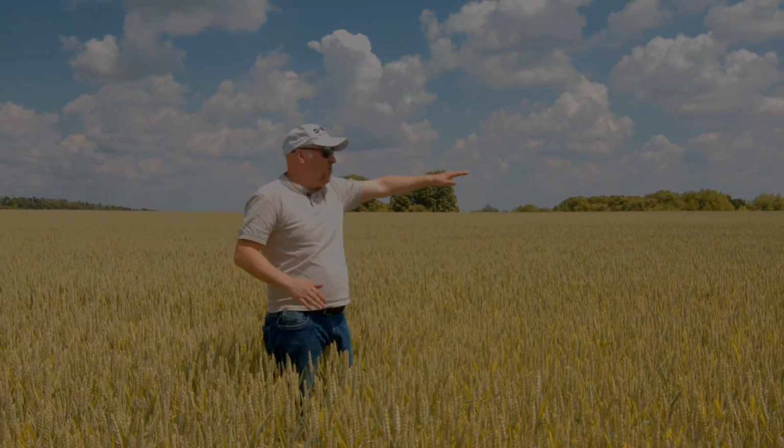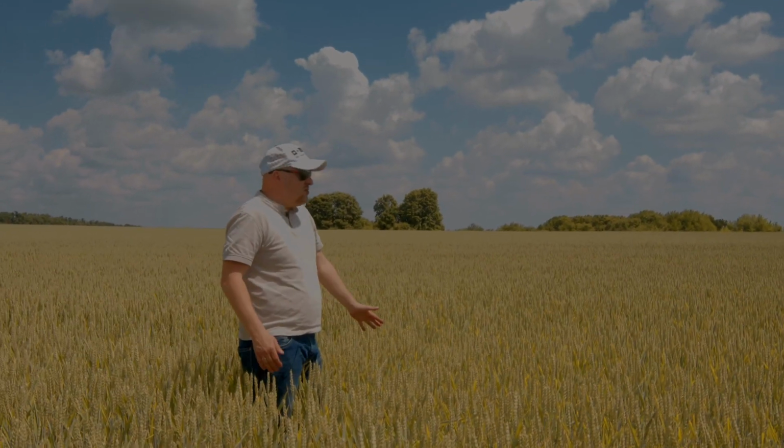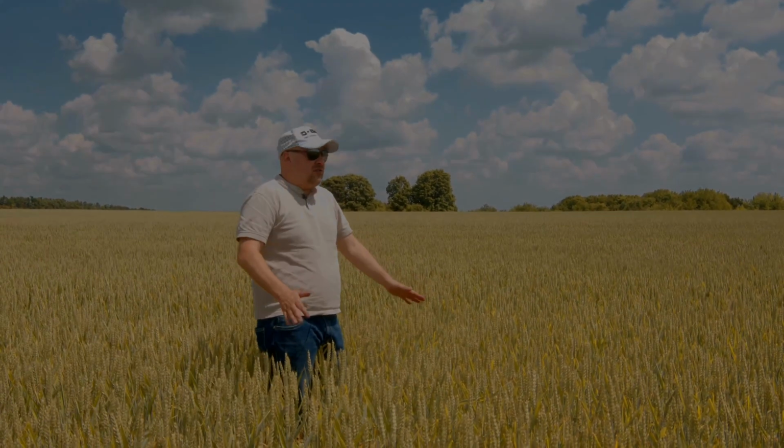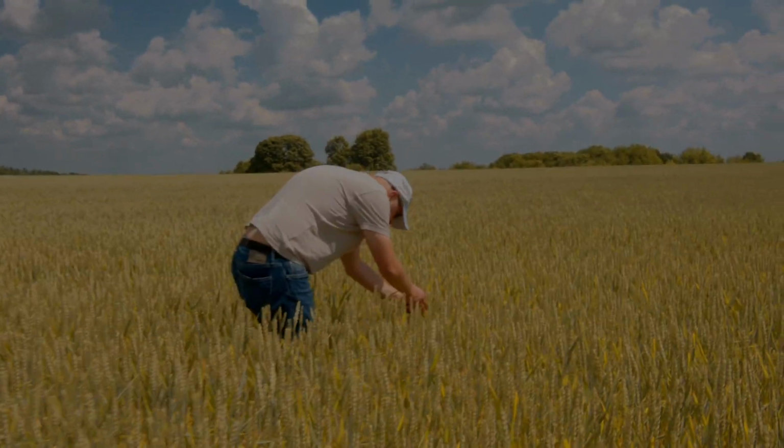It's not entirely on the edge because we seed this field from here, but from this side it is a bit trampled. And indeed, NDVI is accurate. We're in a poor zone, and the wheat here is much worse.